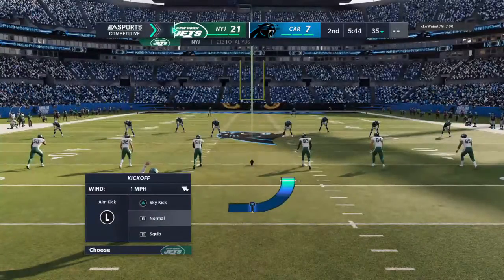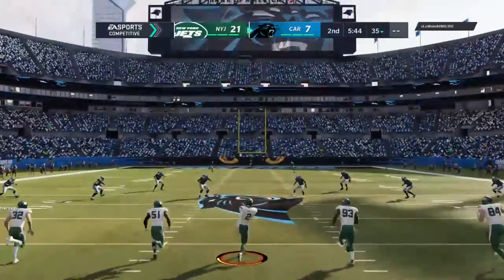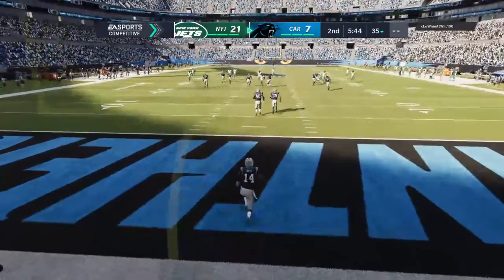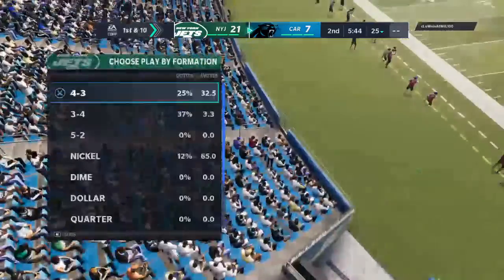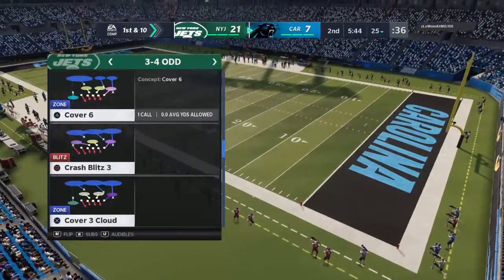Whenever we talk about adjustments, we usually talk about an offense making adjustments, right? This is all about the defense. They've got to figure out some way, somehow to slow them down. Do they blitz a little bit more? Do they play more zone coverage? Right now, they don't know where to go because they're hitting them in every direction.